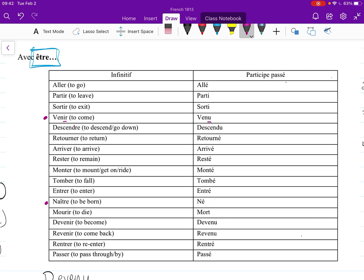Naître, which means to be born, is irregular. I have né as the past participle. Mourir is irregular. My past participle is mort. And anything that has venir in it, like devenir and revenir, is also similarly irregular, just as venir is. So devenir becomes devenu, revenir becomes revenu. So those are the only 5 that are irregular. Everything else has the regular ending.